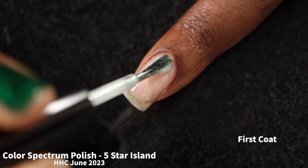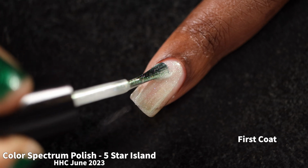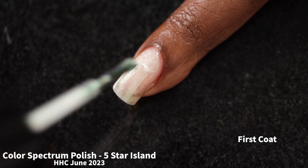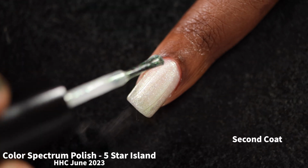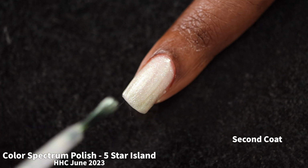Next up, we have Color Spectrum Polish with 5 Star Island. Color Spectrum Polish is continuing their theme inspired by Animal Crossing, and this one was inspired by the Lily of the Valley achievement in Animal Crossing New Horizons. The brand describes this one as a sheer white with green shimmer, green sparks, and holographic flakes. It is priced at $12.50 for 13 ml and has a cap of 100 bottles.